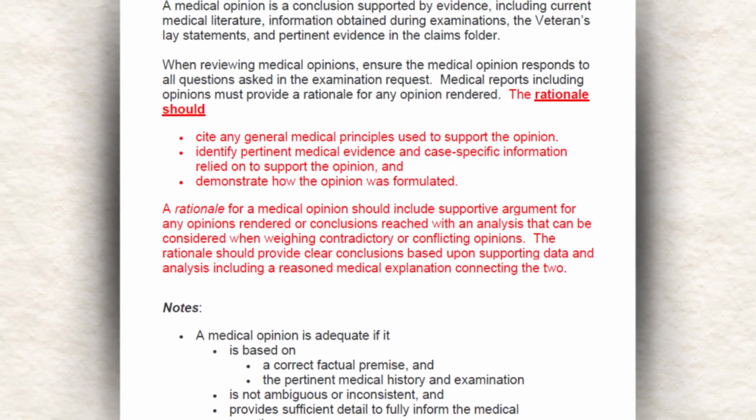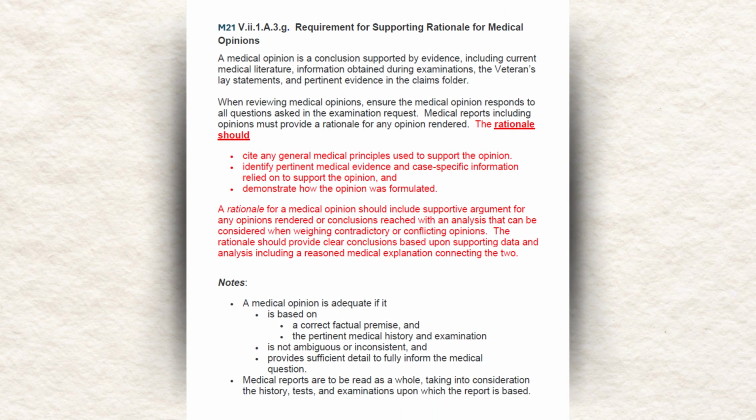Okay, so you see the name of this M21 and the number. Make sure you take a screenshot of the number, go out to the VA's website, look it up in the M21 manual reference, and keep it, especially if you're having a non-VA examiner complete a Nexus, because you're going to need that rationale at the bottom. Okay, so that may seem like a lot of information.